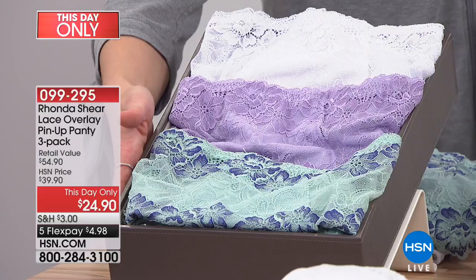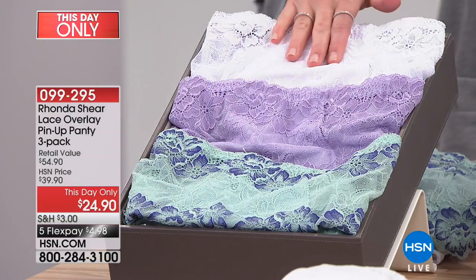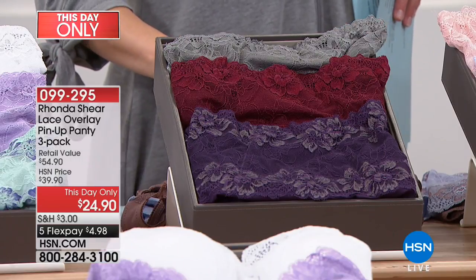By the way, this is a this day only, so this price of $24.90 is only good for today. These live at $40 and sell out at $40. That actually beats today's special price. I just saw that price.